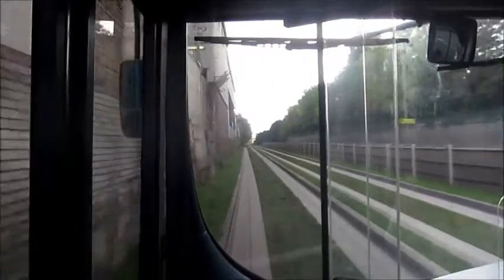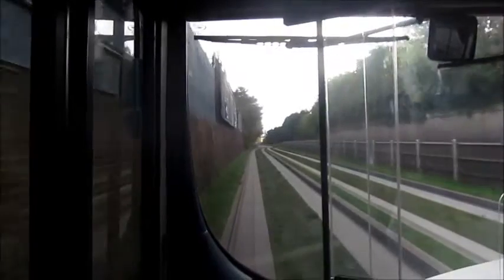This is a Busway A service to Luton Airport. The next stop is Bute Street, Midland Station.